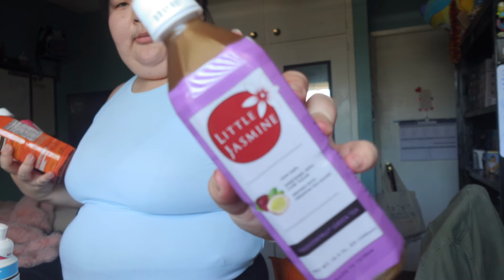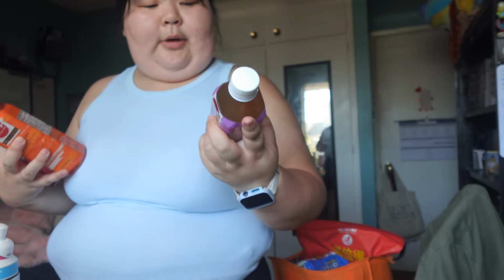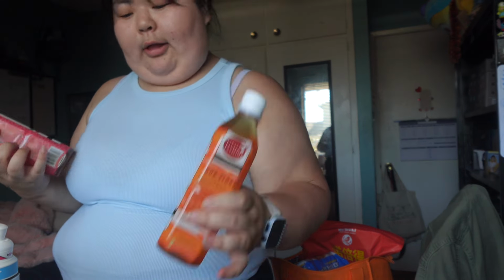I got these teas, I think me and my mom will try, from Little Jasmine. I have a passion fruit green tea, a white peach black tea, and a lychee oolong tea. So I was all, ooh! Yeah. So we got those.